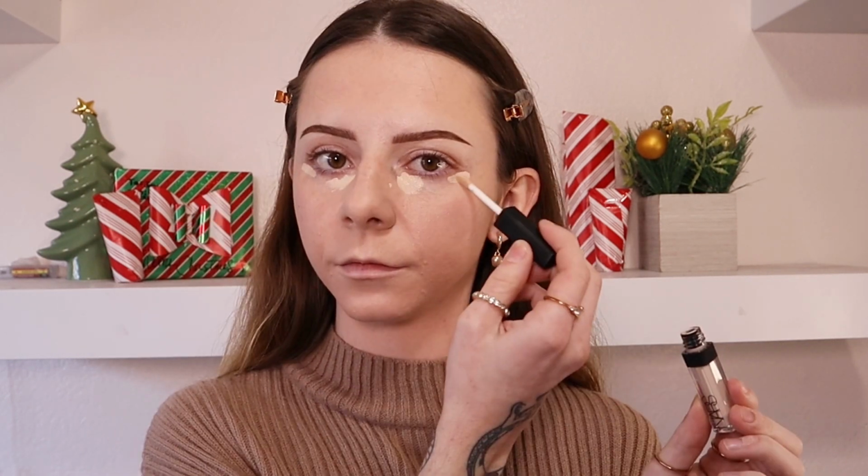But now for the real first impression, the NARS Radiant Creamy Concealer. I am so excited to try this out. I have heard so many good things. Literally everyone buys it, everyone uses it. Honestly, the concealer is nothing super crazy for me, but it's a really nice finish, I'll give it that.